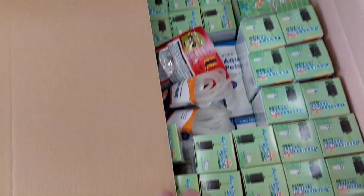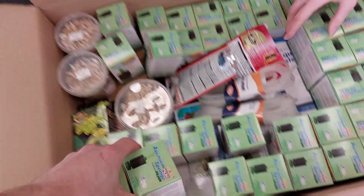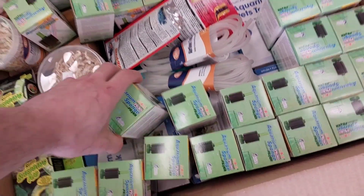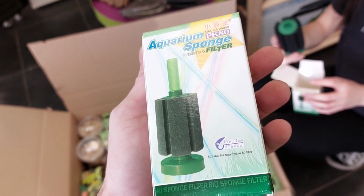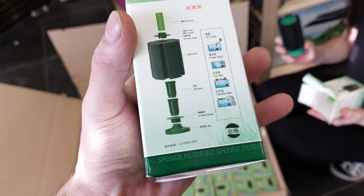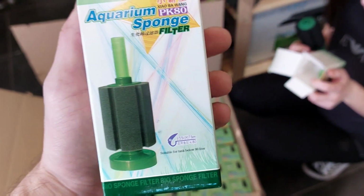Wow. So we should have a load. Oh no, still haven't done it. There should be loads of them in here. Yep, absolutely loads. So these are all our new little filters. I think I've ordered a slightly wrong size. I thought these were the 80 litre ones. It's all in Chinese. I thought 80 litres.